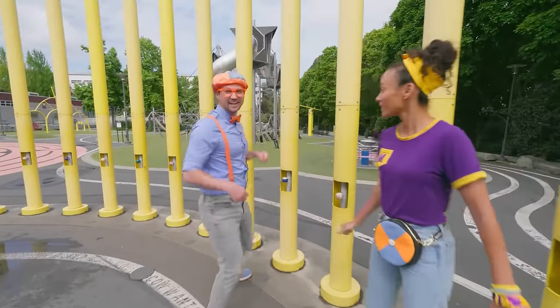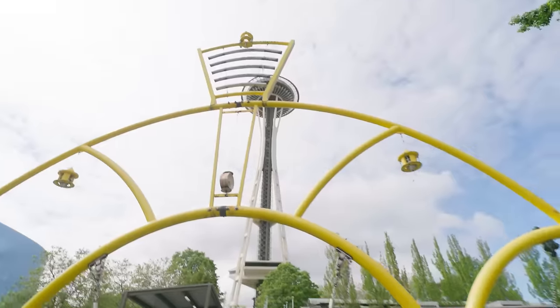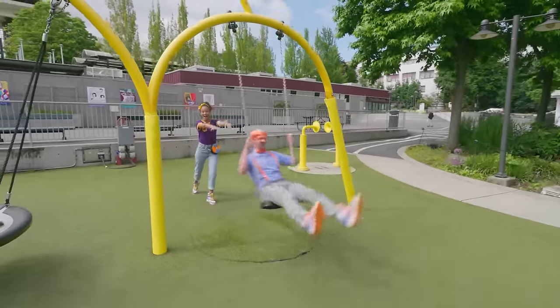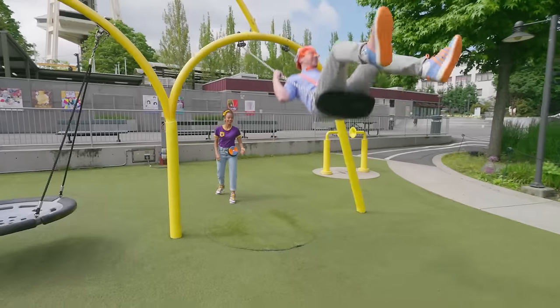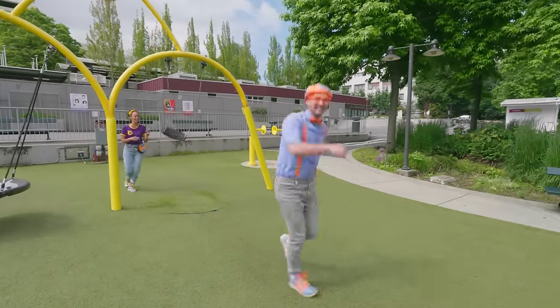Shall we keep playing? Yeah, let's do it. Whee! Whoa! This is fun. You wanna go higher? Yeah! Whoa! I'm going so high! Yeah! Do you wanna turn? Yeah! All right, here I go! Whoa! Nice. Yeah, that was awesome!